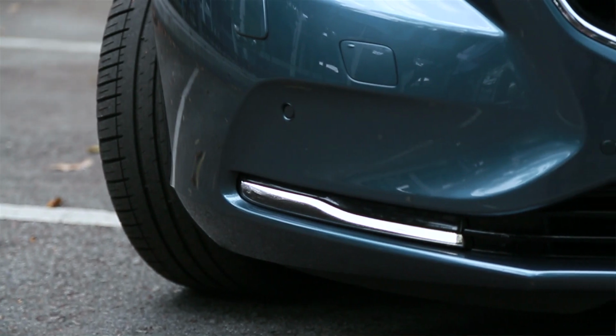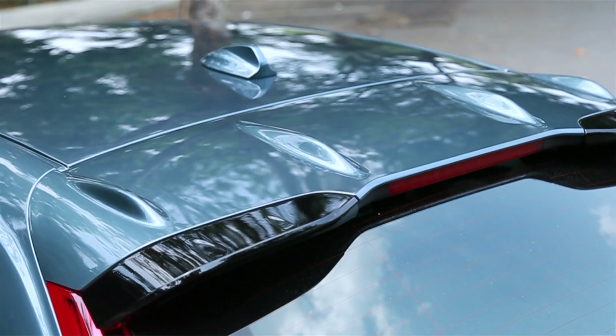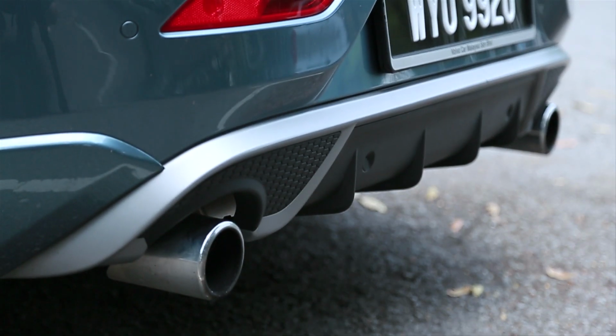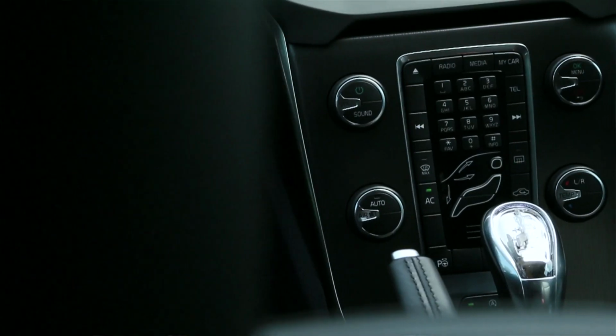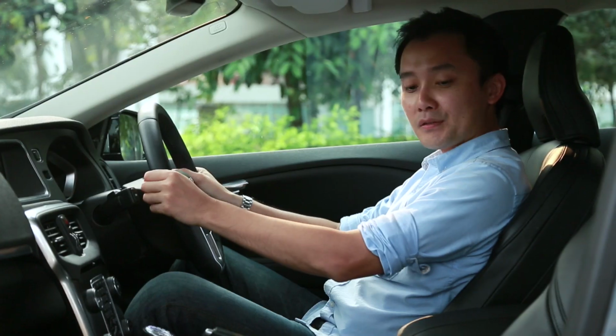The daytime running lights, the triple windscreen washers, the capless fuel filler, the rear spoiler, the rear lights, and the double tailpipes. Okay, once you're in here, you will realize that this is a pretty small car. But you do get an elegant yet simple interior design. Everything is well built, it's not plasticky at all. It does have the premium touch. It is a comfortable place to be in.